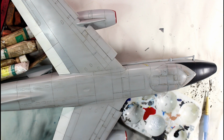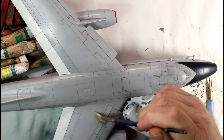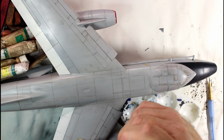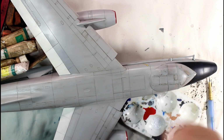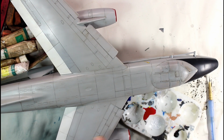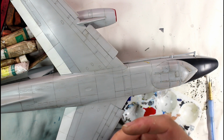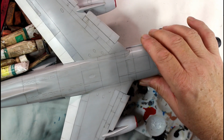And as you can see, it looks a little bit overdone there at the moment. So again, we get the big feathery brush, and we feather it around like so, just to blend it in, okay? And then you end up with that look there on the inside of that wing, where it looks nice and faded, and the panel lines really pop out at you. And that's the look we're after on the whole aircraft, okay?